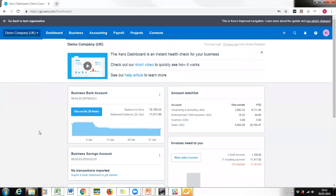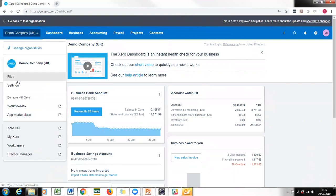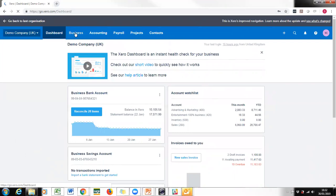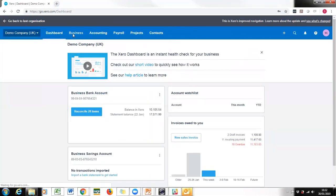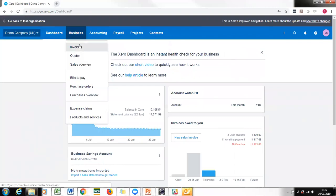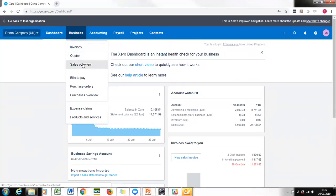So, this is the screen that you see when you log into Xero. Now, we've got the company name at the top. If I click on that, we've got various different settings down here. We'll drill into that, but I won't cover that in this one. We've got the dashboard, which is where we are. Business, we've got invoices, quotes, and a sales overview. Same for purchases, and then expenses as well.